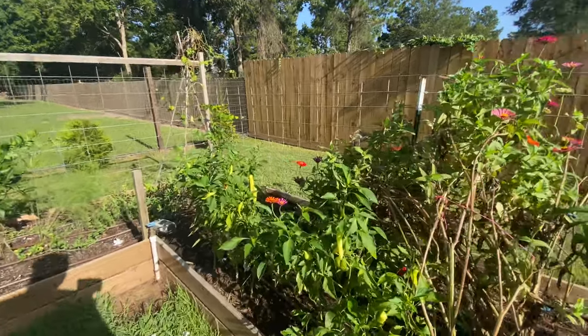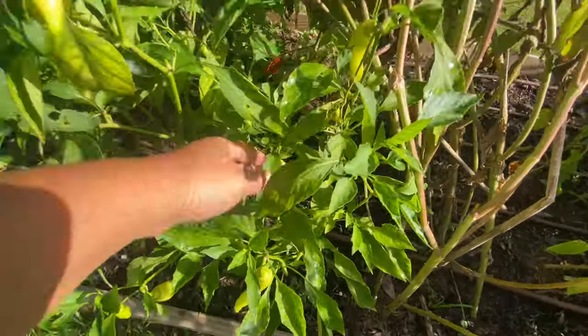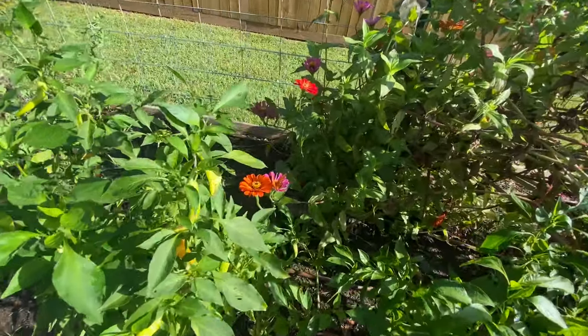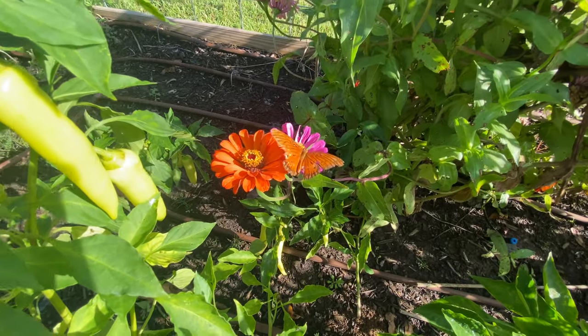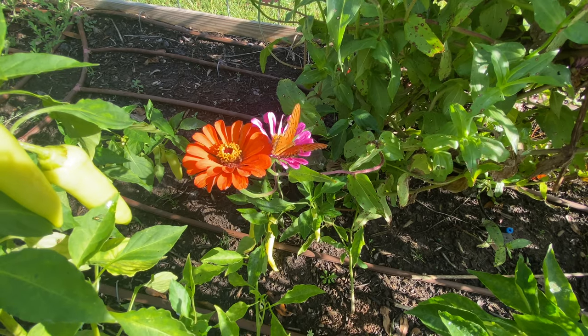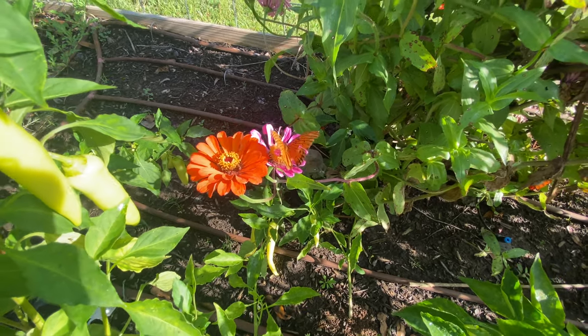Banana peppers. Need to pick these. These are getting pretty big. Pretty big. And I still... Oh, hi, pollinator. That is the Gulf fritillary. Oh, and she's so tattered. Look at her wings, they're all tattered. Anyway, I'll show you the babies later. We got Gulf fritillary babies all over what is left of my passion vine, which is not much.